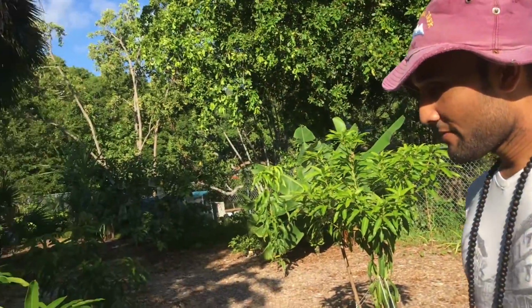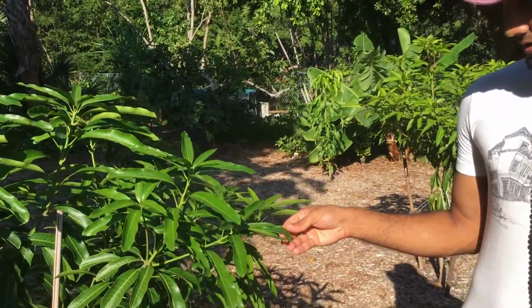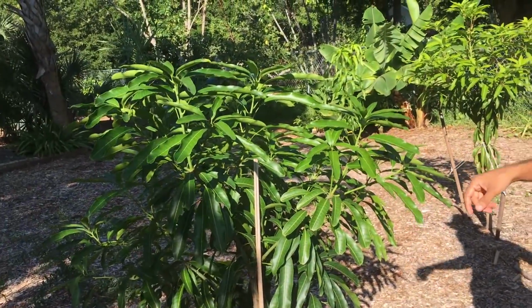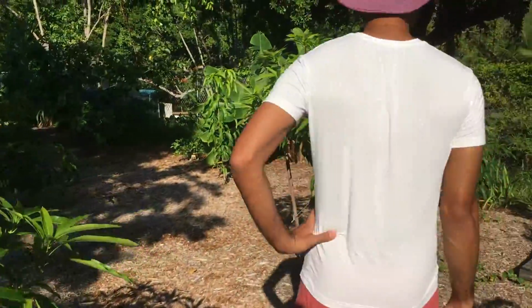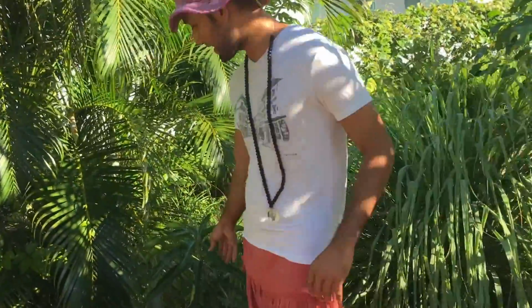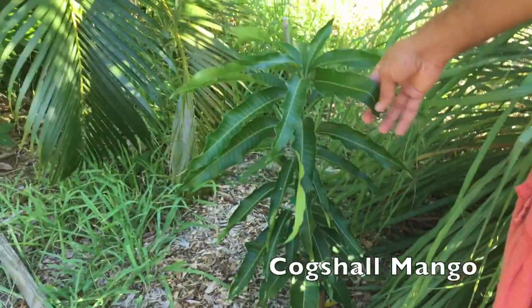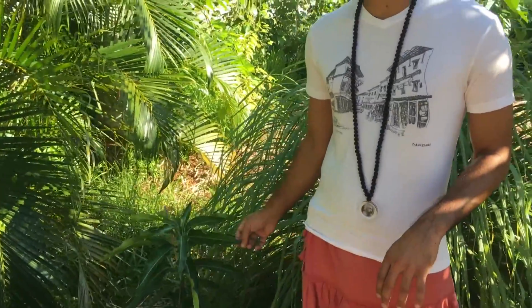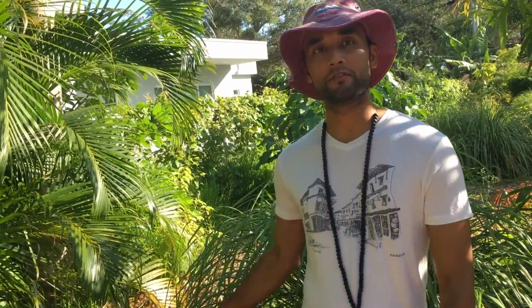Other different varieties of mangoes here. We have here the Mallika Mango. It's from India and we haven't had any fruits from this. We will see how it does this year. Briefly, I'll take you through all the different mangoes. This is a Cogshall Mango. Also good. I would say a mango with no complaints. Not so rich in aroma or spicy flavor, but it's just sweet and you wouldn't complain. If you want to give to a friend, give this. It looks beautiful outside when it is ripe.